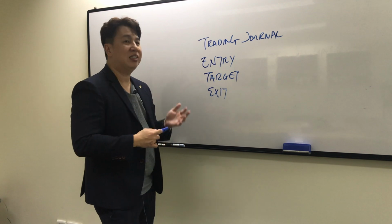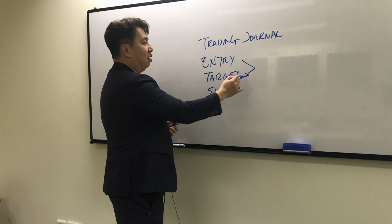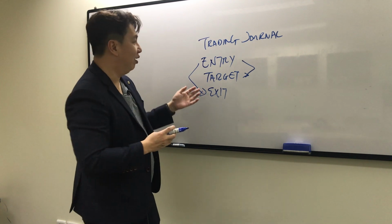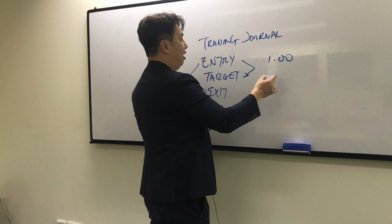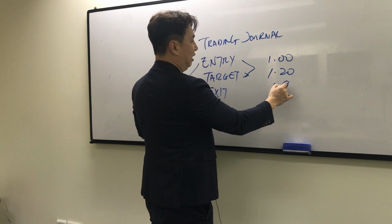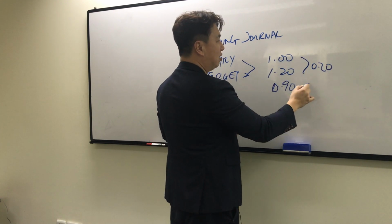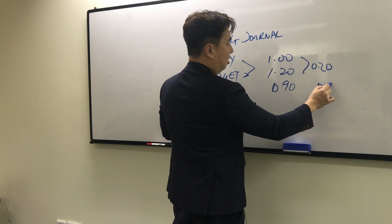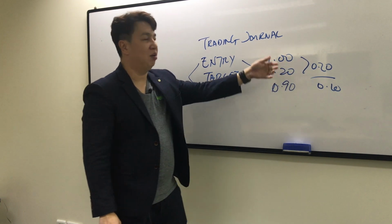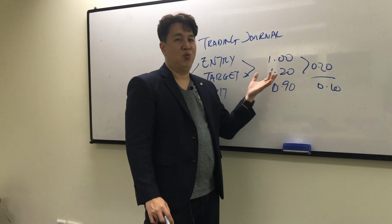Because trading is always about risk reward, right? In risk reward, from your entry to your target, there must be a ratio, and from your entry to your exit, there must be a ratio, correct or not? So let's say for example, I enter at $1, my target price is, let's say, $1.20, and my exit price is, let's say, 90 cents. My profit is 20 cents versus my loss of 10 cents. So my risk reward will be 2:1. You follow what I'm saying? When you are correct, you make 20 cents, you lose 10 cents. So there must be what we call a positive risk reward ratio.